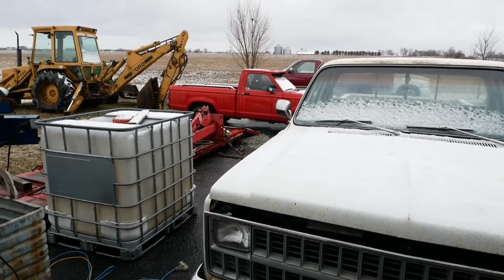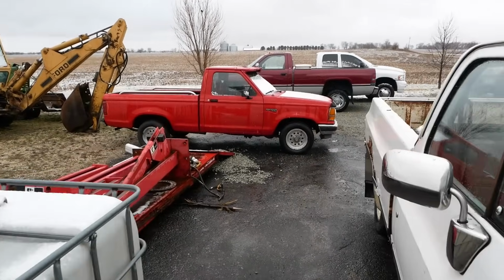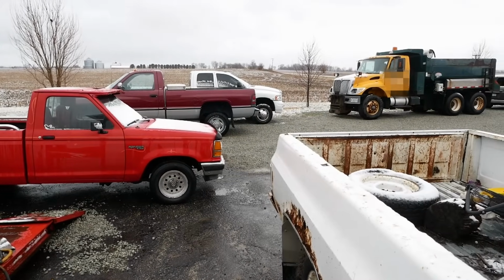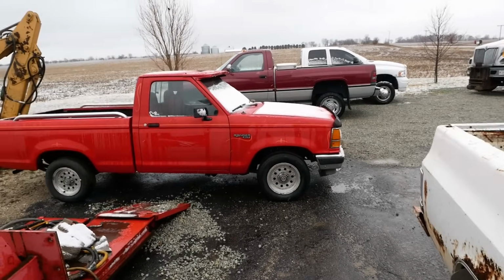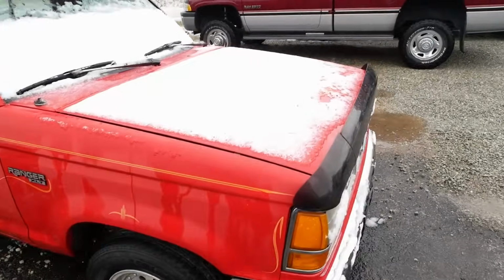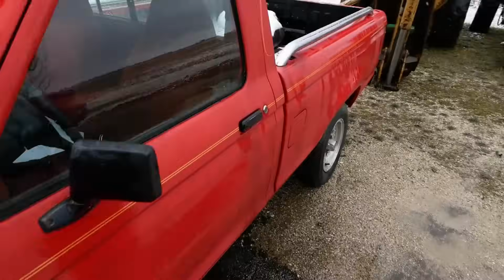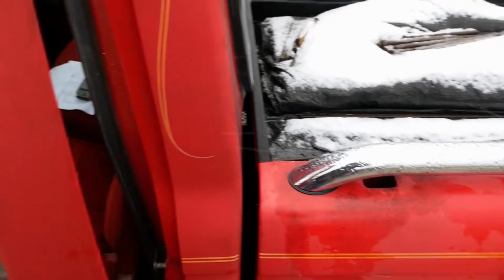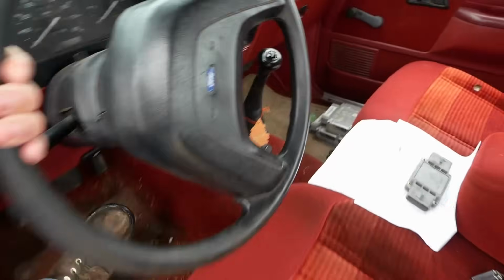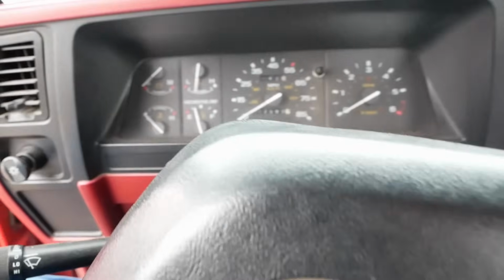All right, folks, we had a couple days of spring. Birds were chirping. Plows were optimistically removed. Today we're back to reality. Anyway, we're gonna see if this little Ford Ranger will start. It should. I mean, we fixed it.